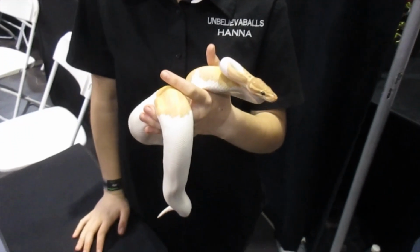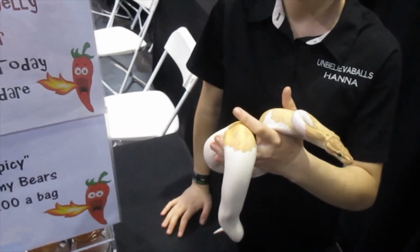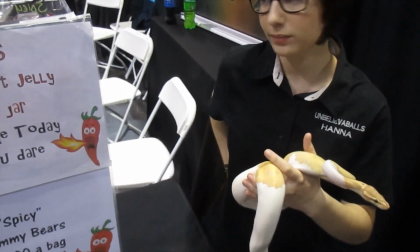And what is this one again? This is the Coral Globe Pied. Awesome snake.